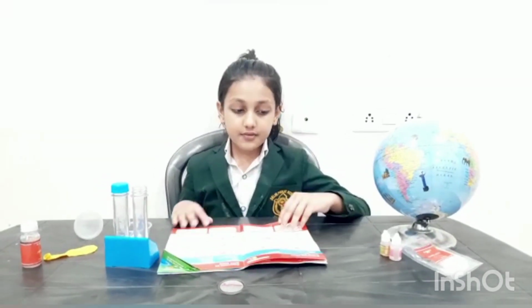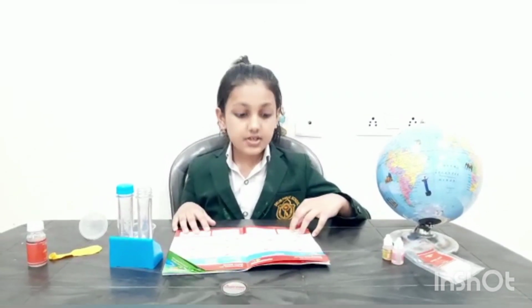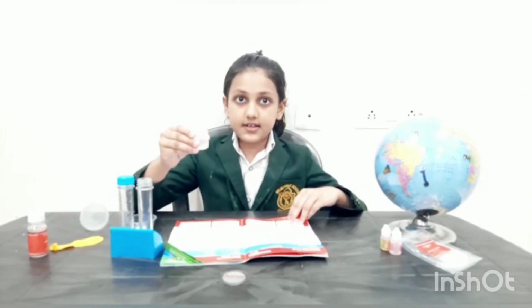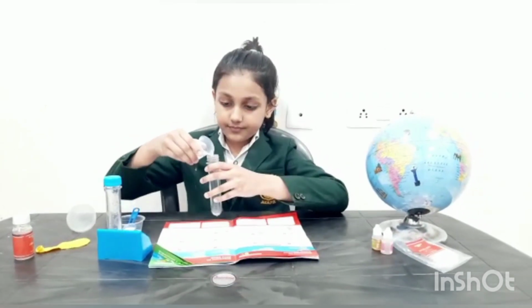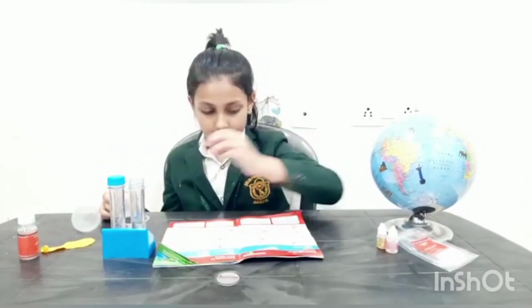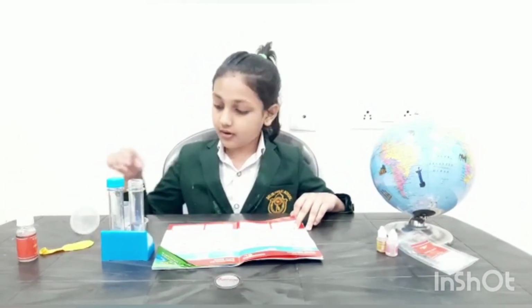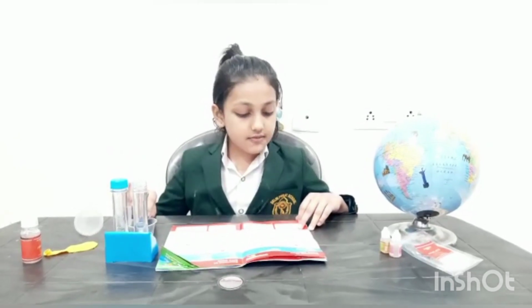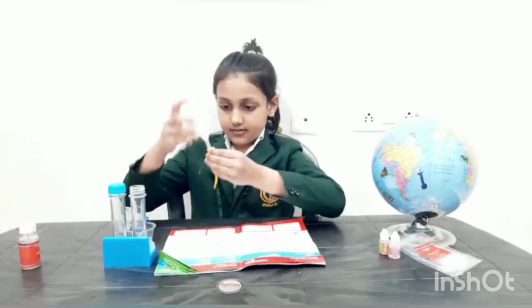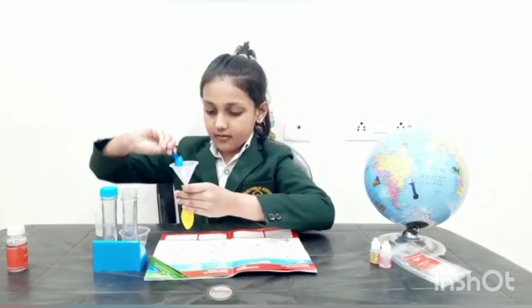Today I am going to do the magic balloon experiment. Measure 50 milliliter vinegar in the measuring cylinder and pour it in the test tube. Put the test tube in the mat. Add 1 spoon of baking soda into the balloon with the help of the funnel. Put the funnel in the balloon and put baking soda.